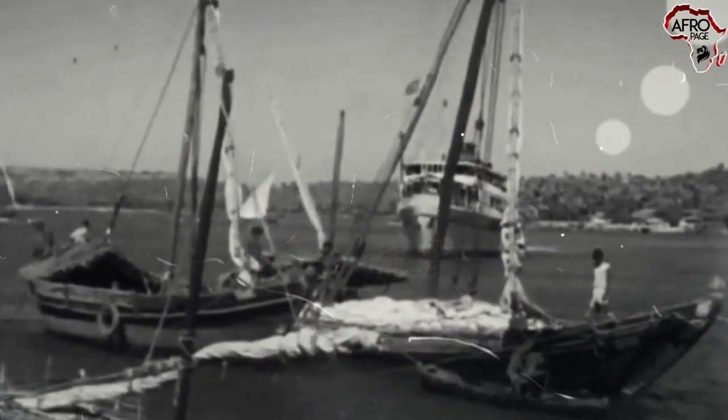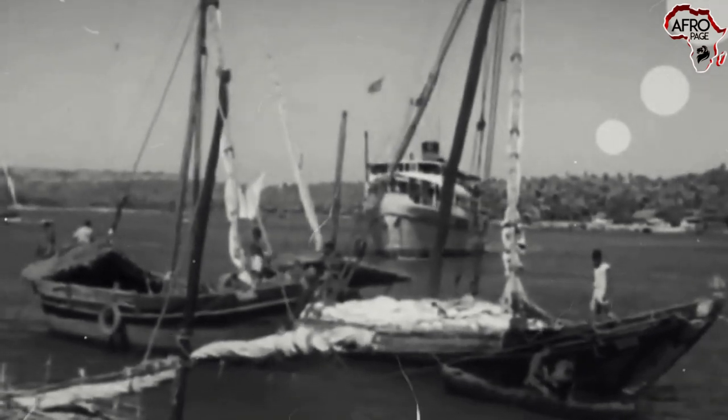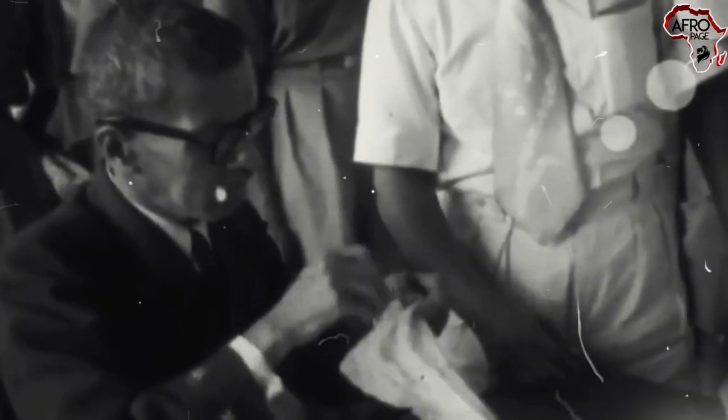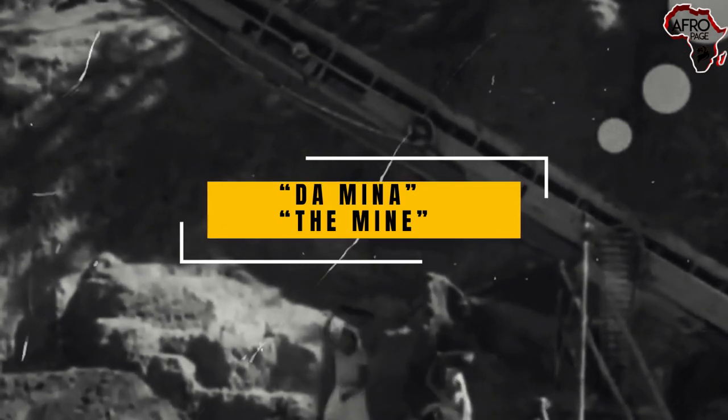The earliest Europeans to set foot on the land were the Portuguese in the 15th century. On their first arrival, they found so much gold between the rivers Ancobra and the Volta that they named the area Mina, meaning the mine.